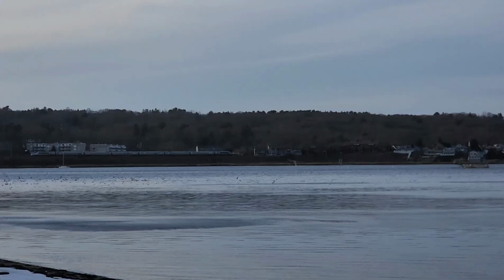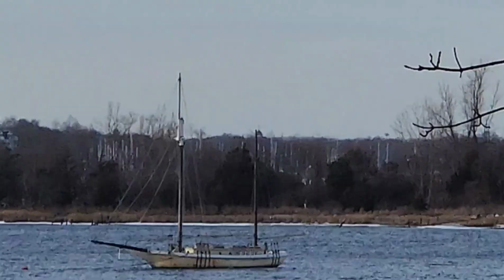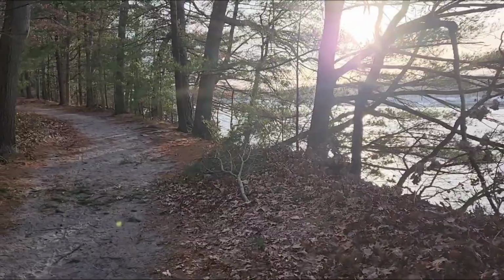And we got a train. That's Amtrak. Yep. There's pirates here. Should I be afraid? Okay, I'm just gonna shut up for a bit and just video the walk here.